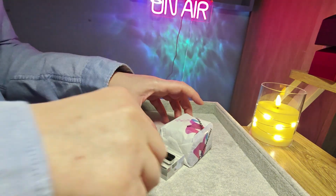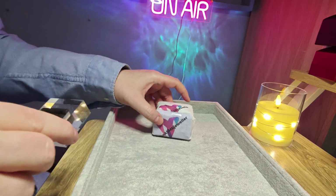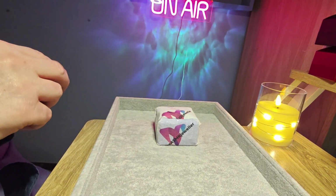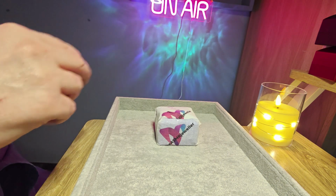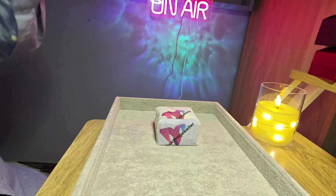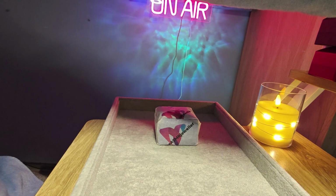But there we go, that's the first stage of the presentation process. Not presentation, yes, I guess presentation. We need some tape.